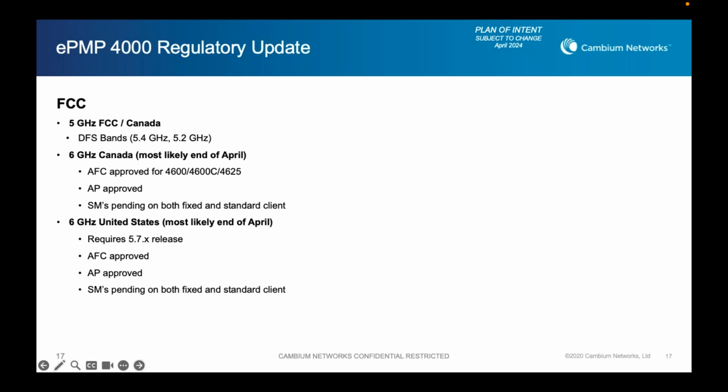From a regulatory update, this is important with the FCC. So the DFS band approval in Canada and the FCC 5.4 and 5.2, 6 gigahertz in Canada. Most likely by the end of the month, the AFC will be approved for all 4600, 46C, and 4625. AP has been approved. The SMs are still pending, both fixed and standard client. In the US, same thing. AP has been approved. The SM is just pending approval. As soon as that happens, the AFC will be approved on the ePMP 4600.